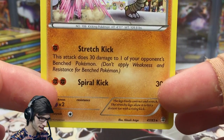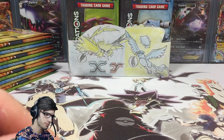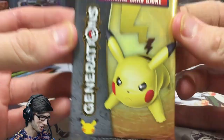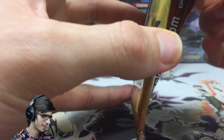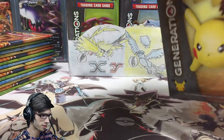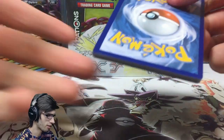But yeah, this one has Stretch Kick and Spiral Kick. So that one's from Furious Fists, I believe. Reprint from Furious Fists. Pikachu, come on. Come through for me. You're the mascot of the TV series. You can come through. And we saved that pack art as well. Check that. We're on a roll here right now.